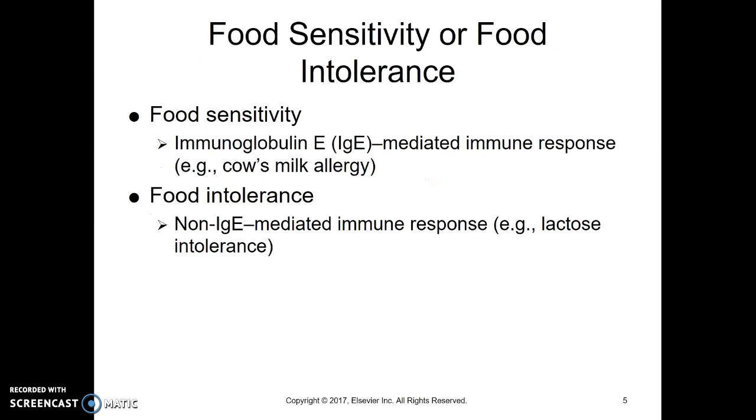Food sensitivity versus an intolerance. Well, a sensitivity is an allergy, and you've probably heard the term hypersensitivity for a severe allergy. This means the immune system's involved. You have an IgE-mediated response. The immune system triggers something to happen. And an example of that is cow's milk, you can have a true allergy to it.